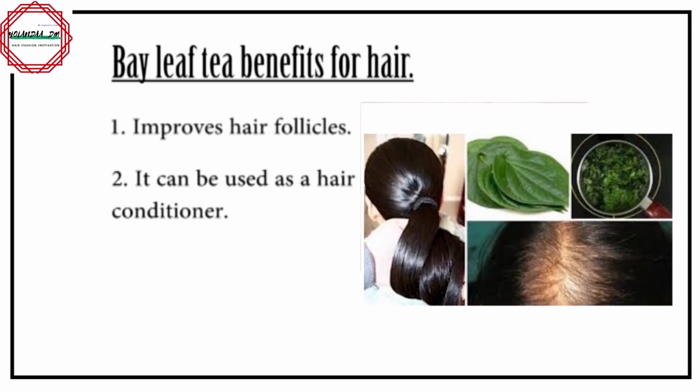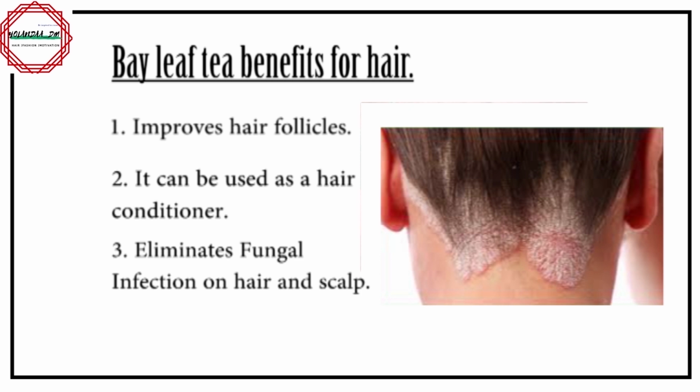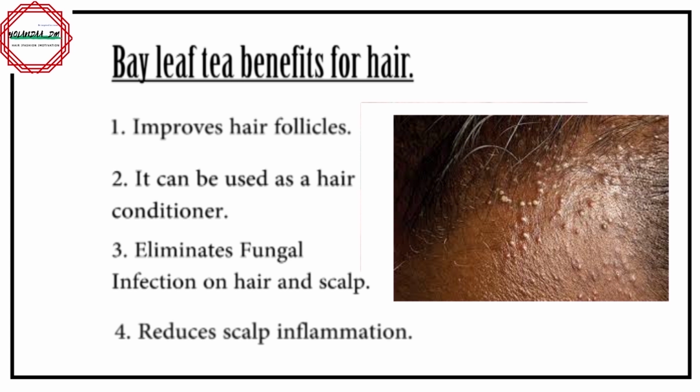2. It can be used as a hair conditioner. Antioxidants present in the bay leaf can help smoothen your hair and render it smooth and shiny. 3. Bay leaves eliminate fungal infection on your hair and scalp. 4. Bay leaf reduces scalp inflammation. Crushing bay leaf and applying it on the swollen or affected area can help to calm down the scalp due to the anti-inflammatory properties in the bay leaf.